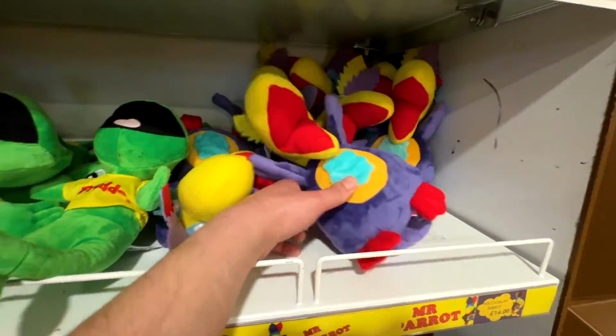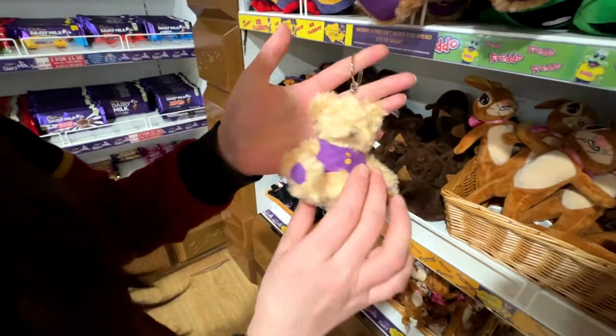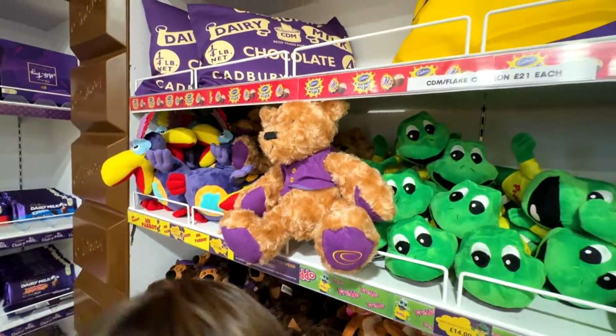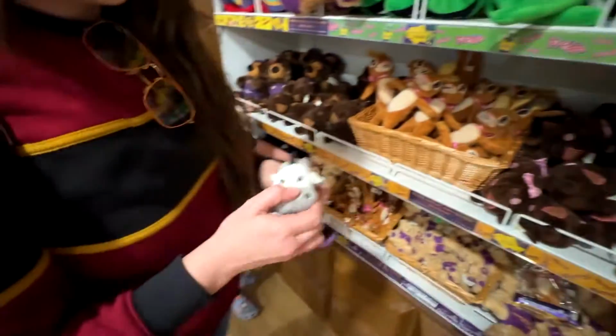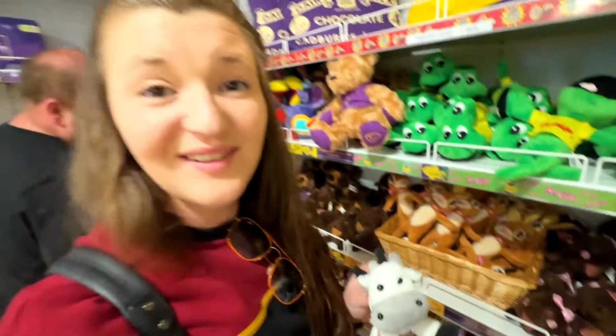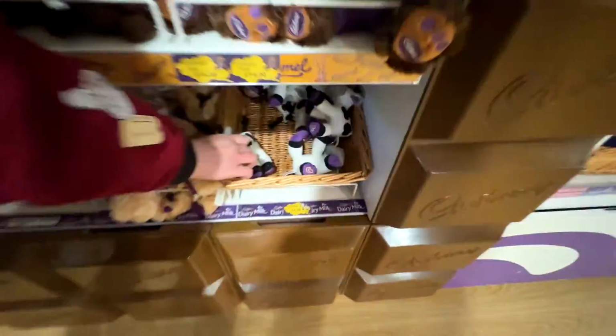Cadbury's Paris. Oh, we like them. Waistcoat keyring. Oh, there's a bigger one there as well. Oh, and I really like him as well. Oh, they're good, aren't they? Adorable. Our little cat would like them. He only likes little cuddly toys, doesn't he? He does. He'd like that, wouldn't he? I'm not going to pay £7.50 for him, though, to be honest, do you?